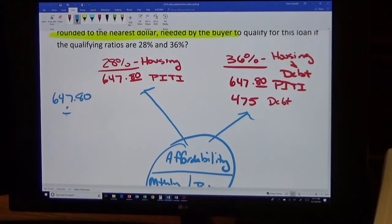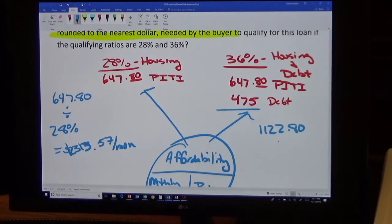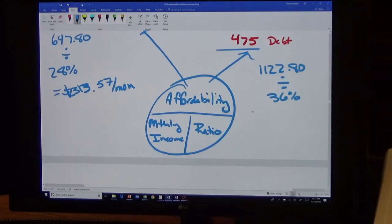$647.80 divided by 28%. And that gives us an income needed of $2,313.57 per month. Over here on this side, we need to add these together. So $647.80 plus $475 is $1,122.80 divided by 36%, and that gives us a necessary monthly income of $3,118.89.